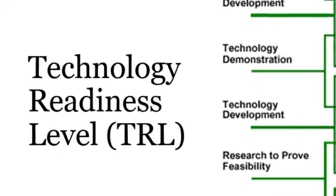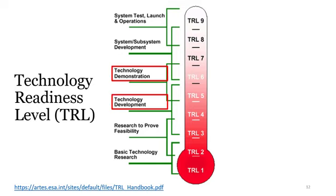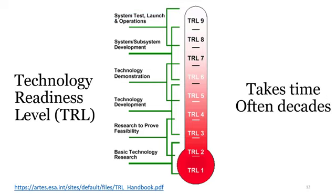Technology Readiness Level, or TRL. Technology starts from basic technology research. At universities, technology feasibility is proven. Then in research centers, technology is developed and demonstrated. Then the companies that develop products fit the technologies in their subsystems and systems. Finally, in the field with the users, technology reaches full maturity once it is tested in a system, launched, and in full operation. Getting a technology ready takes time. The process often takes decades.